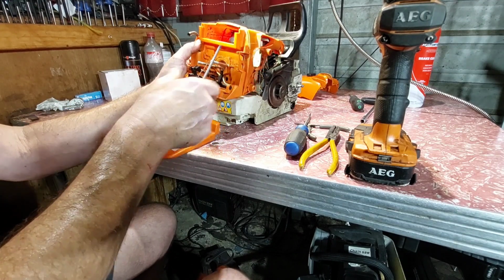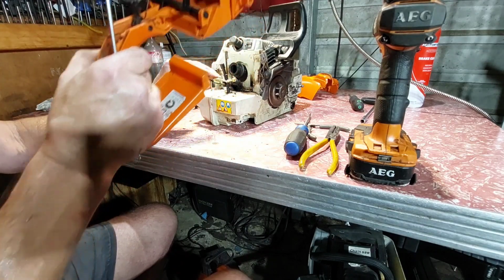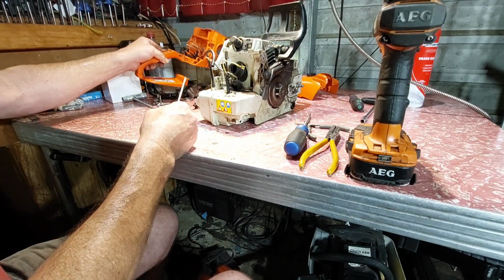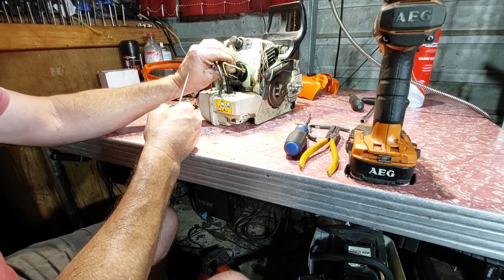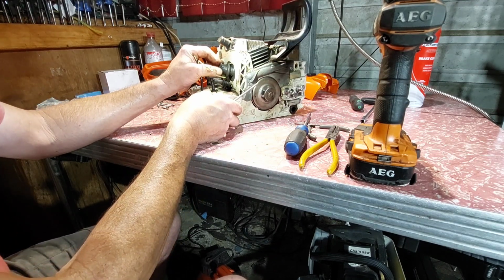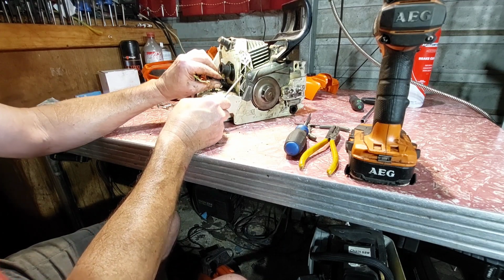I'm wondering if this saw has had ethanol fuel. Ethanol makes rubbers go really soft. There you go, very soft, and they do fall apart. It's not a good thing to go super soft. That is quite soft, but I don't think it's damaged yet. It's still got life in it. So yeah, that'd be alright.